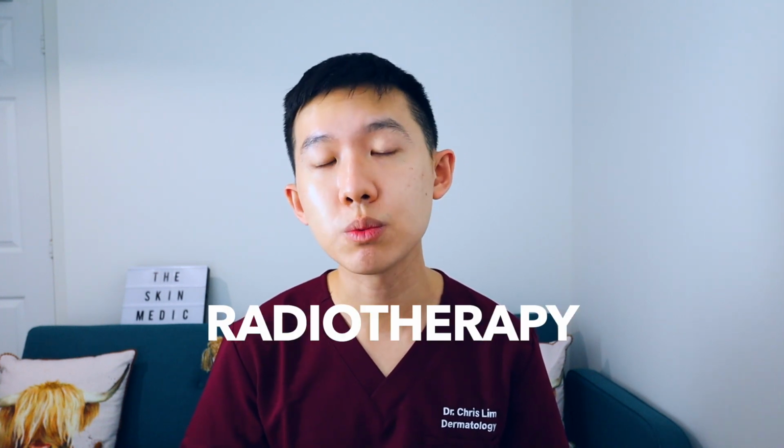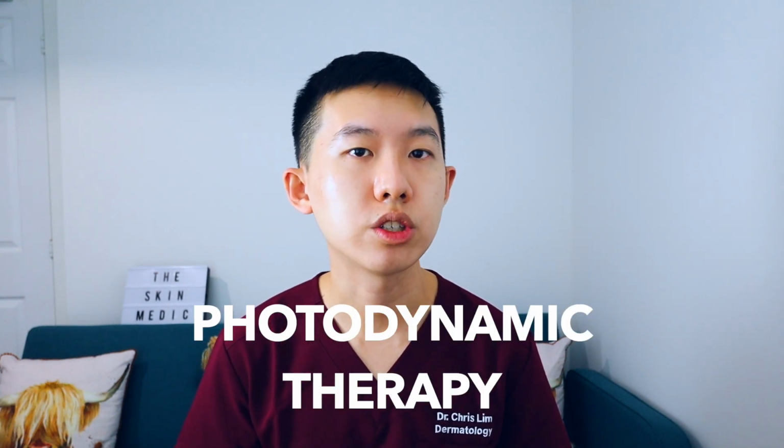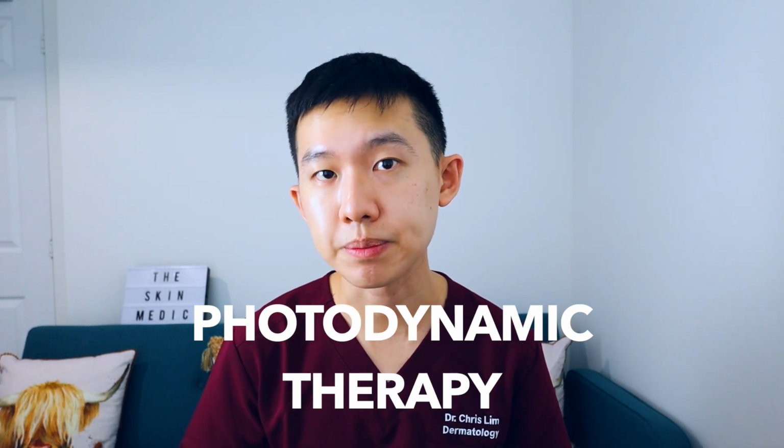Radiotherapy can also be done, which is where we shine X-rays onto affected skin, and this is normally for patients who are not suitable for conventional surgery. Sometimes we use light treatment, also known as PDT, which stands for photodynamic therapy. In this case, we put a special cream on the affected skin, where the cream is absorbed by the cells of the BCC and subsequently destroyed by a specific wavelength of light.